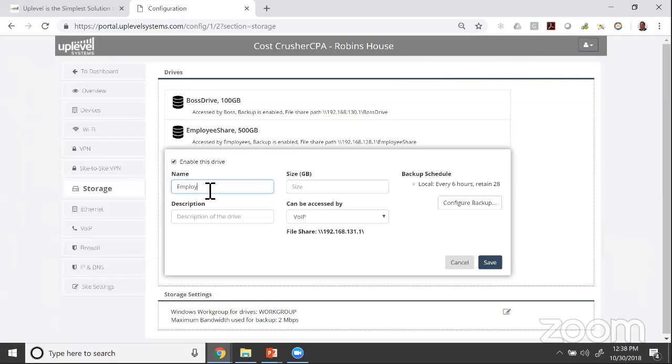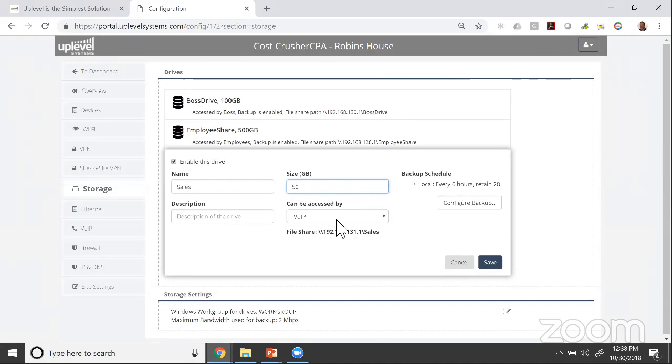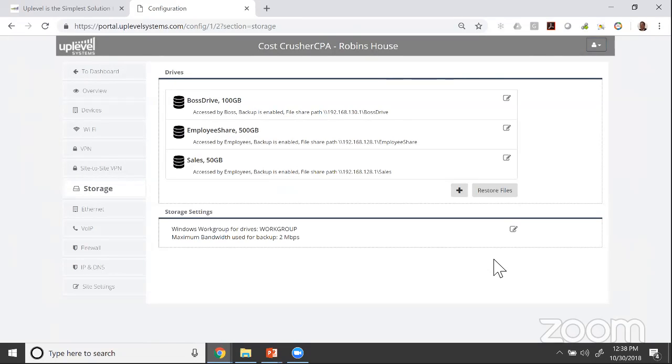So if we wanted a second employee drive, you can say, hey, we want a 50 gig, let's just call it sales just to keep it simple. This is where we're going to put all of our sales data. We're going to make it a 50 gig partition. It can be accessed by all employees. We're just creating a separate drive to do that. And we'll go ahead and save that. And so now we've created a 50 gig partition. That was pretty much all there was to do. And anyone in the employees group, if you can get access to the employee Wi-Fi or the employee Ethernet, then you can access the sales drive there.